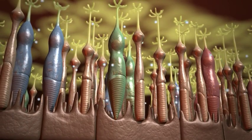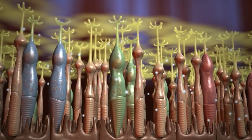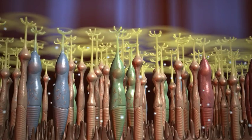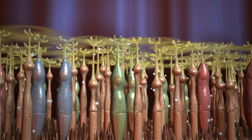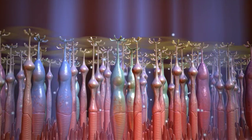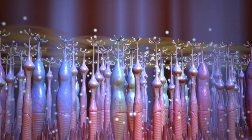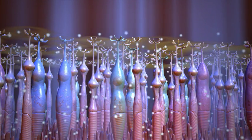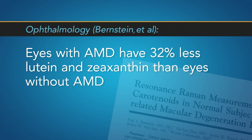Beyond the AREDS nutrients, scientific evidence also supports the use of lutein and zeaxanthin to help shield the retina from blue and ultraviolet light. This is important because when light is able to penetrate the retina, it increases the production of free radicals, which can increase the risk of AMD. In fact, one study found that eyes with AMD have 32% less lutein and zeaxanthin than eyes without AMD.